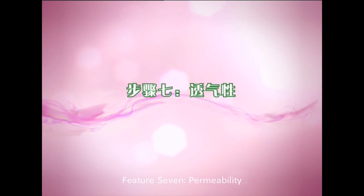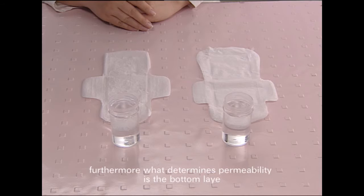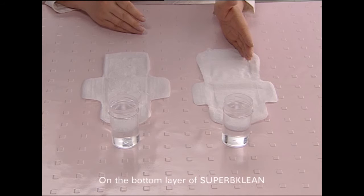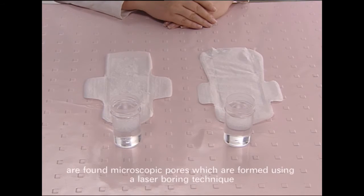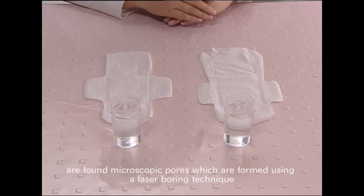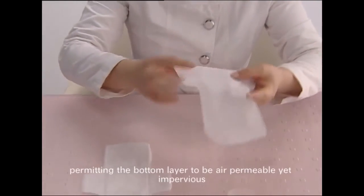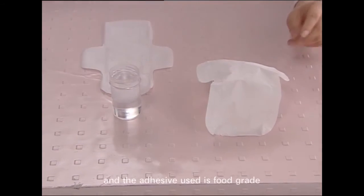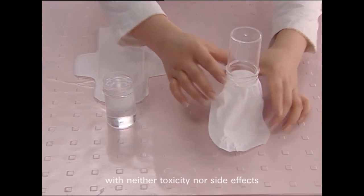Feature 7. Permeability. The permeability of a napkin is a determining factor in its comfort. Furthermore, what determines permeability is the bottom layer. On the bottom layer of Superb Clean, the 7th layer, are found microscopic pores which are formed using a laser boring technique, permitting the bottom layer to be air permeable yet impervious. And the adhesive used is food grade, with neither toxicity nor side effects.